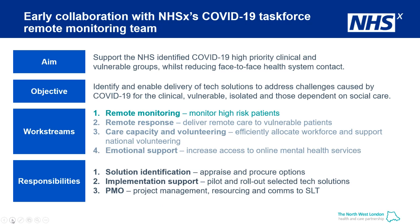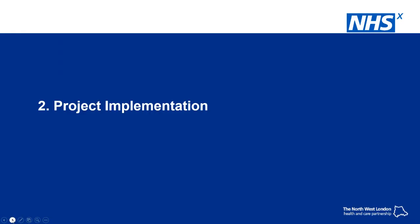And we were fortunate to be in a good position to work with the NHS COVID-19 Task Force remote monitoring team, and the team from AstraZeneca who were seconded into NHSX to support the project. So I'll talk a little bit about the project implementation. Next slide, and then on to the one after that.